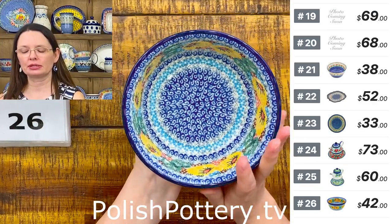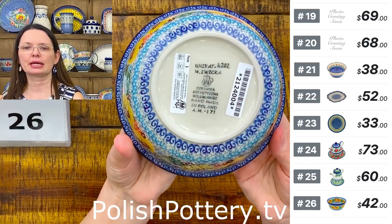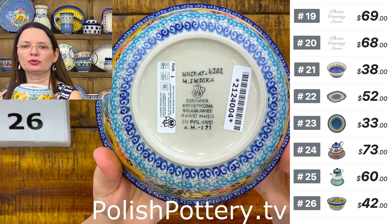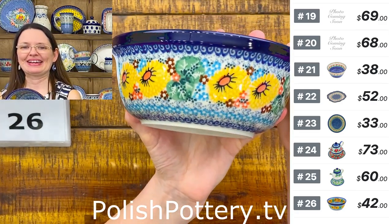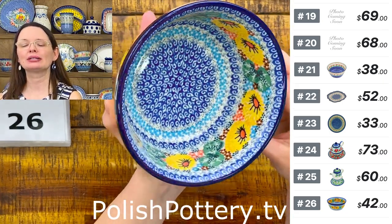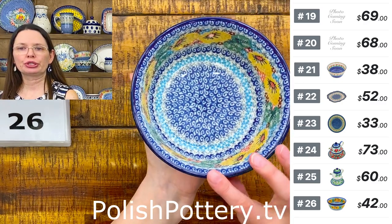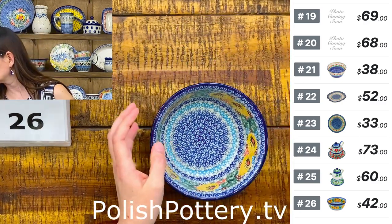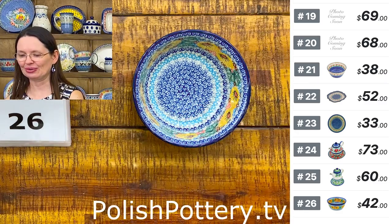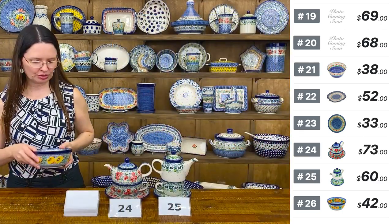Number 26 is a cereal bowl. This is shape 209. Ceramika Artystyczna, shape 209. And it is designed by Ms. Maryla Iwicka with, what's the number? 4202. So Unicut 4202 with beautiful yellow flowers. And there are also little flowers in red, brown, and baby blue. Sweet pattern. This is number 26, $42, 6 1/4 in diameter, and they are 2 3/4 deep, holds approximately 22 ounces brimful. That's number 26.